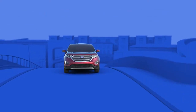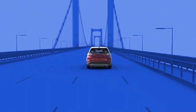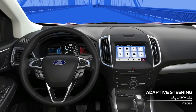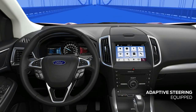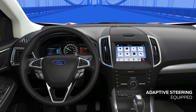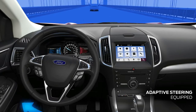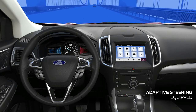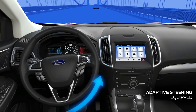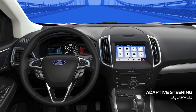At highway speeds, the system further optimizes steering response, enabling the vehicle to react more smoothly and precisely to driver input. The adaptive steering system helps precision by maintaining a direct connection to the road. The steering handling controller adjusts responsiveness automatically based on vehicle speed. This will help the driver feel more stable and can make any drive more enjoyable.